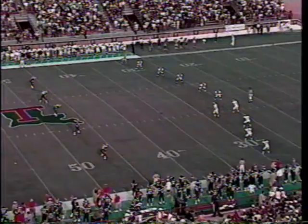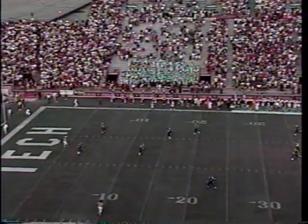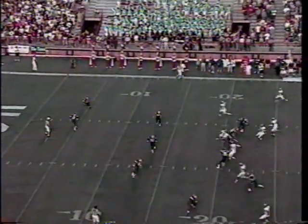All right, they are going to move it up a little bit. We're about to kick off. Here is Leckler putting his foot into the ball. It will be a little bit short. It'll be Lewis, the defensive back, taking it at the three.